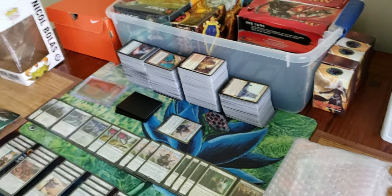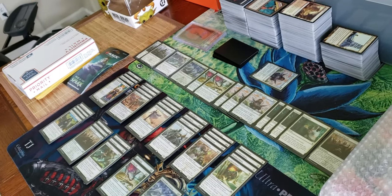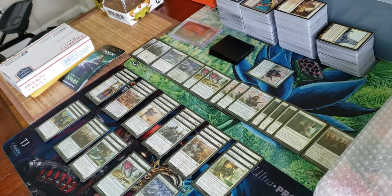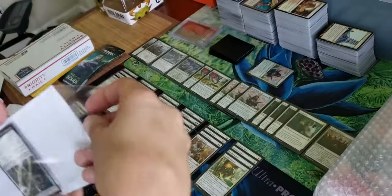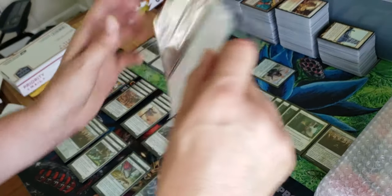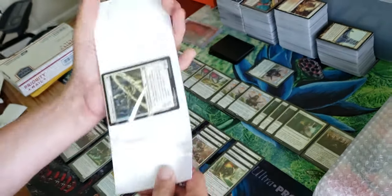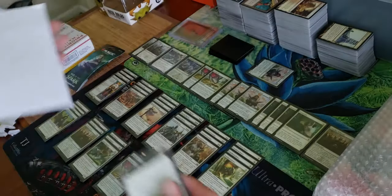You might be curious, why does he have the white weenie deck sitting out? Well, I have it sitting out because there's an upcoming Mythic Championship qualifier in my area, and I am considering running White Weenie. It's not the most popular deck right now. The only time you really see White Weenie placing is in the Azorius fashion, splashing blue and Deputy of Detention with some counter magic and stuff.